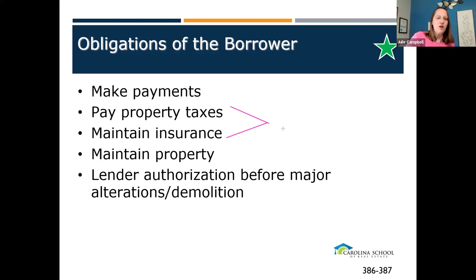Other obligations of the borrower. They got to maintain the property. They can't destroy the property. Again, the lender still has an interest in this property until it's been paid in full. And then most lenders, part of your promissory note is some kind of authorization from the lender before any major alterations or demolition. Again, just protecting their interest. We're going to talk more about the taxes and insurance thing in your monthly payment in just a bit. So these are the obligations of the borrower.